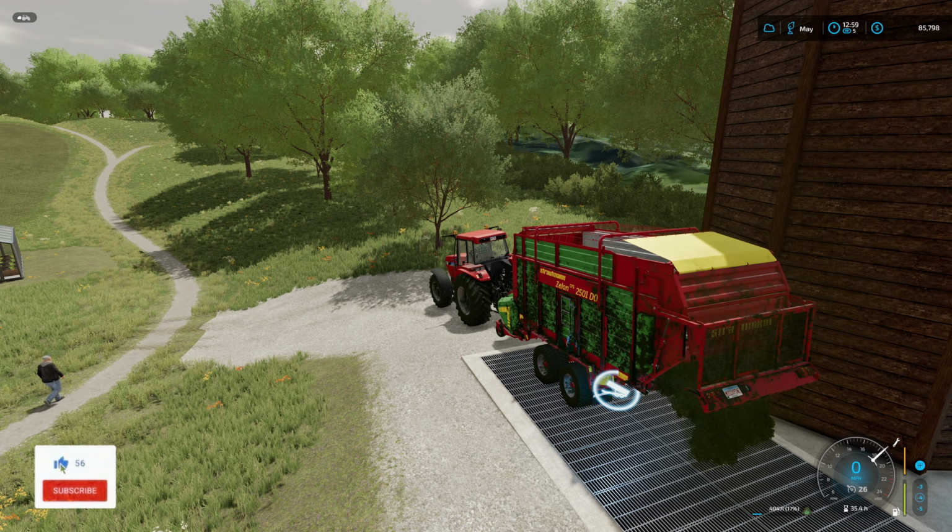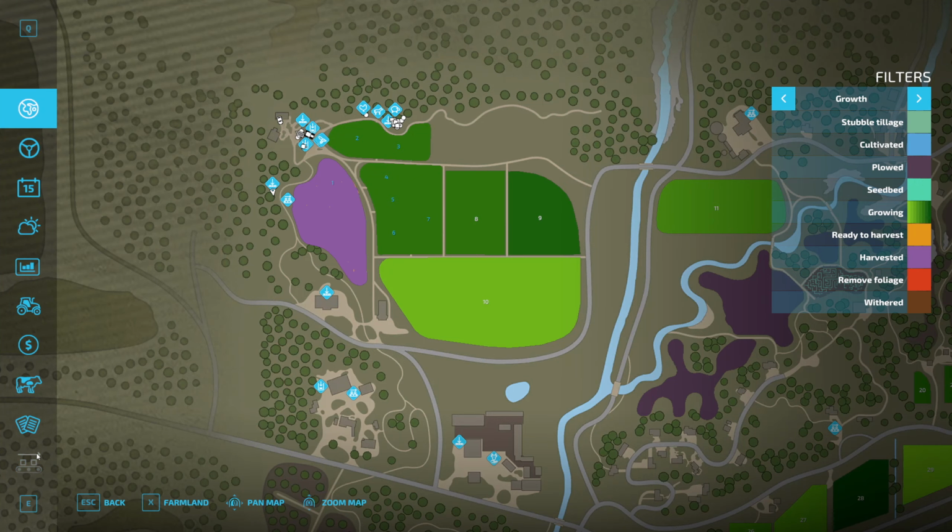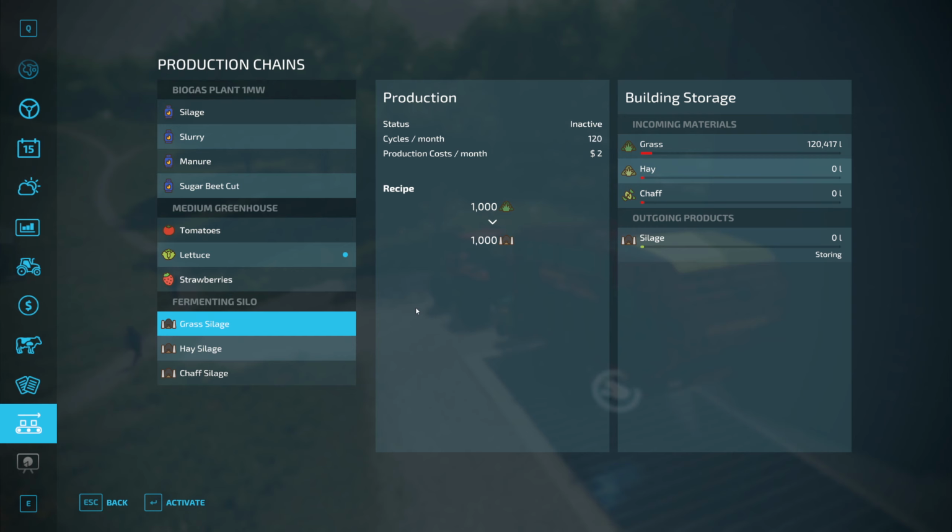Right, in it goes. The remaining 5,000 litres odd. And if we take a look at the productions menu, we can see grass silage. We have 120,000 litres of grass. So that seems about the same as last time. So doesn't look like the digestate made a huge impact, because I think the previous one was only primary level fertilised. So I think in the future we're just going to keep the grass field growing and not worry about fertilising it too much, and save the digestate and any other fertiliser for our crop fields.